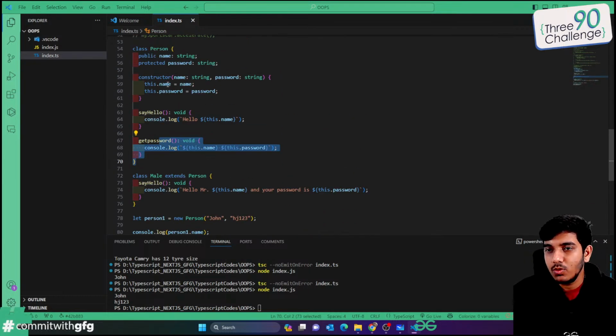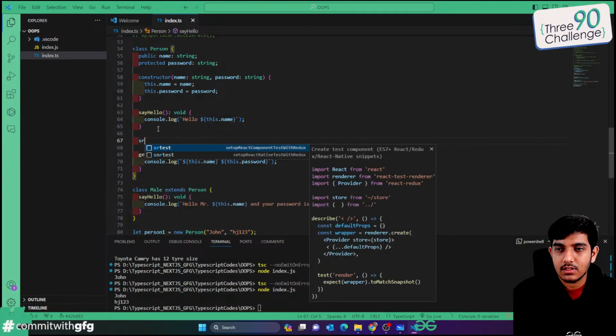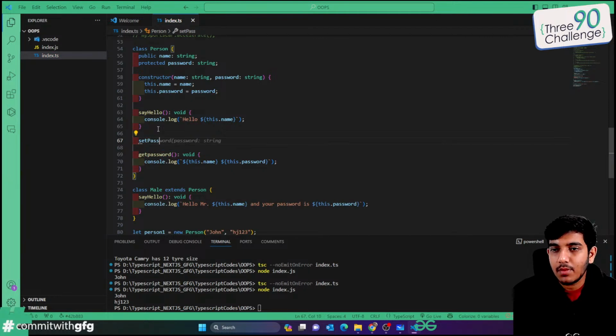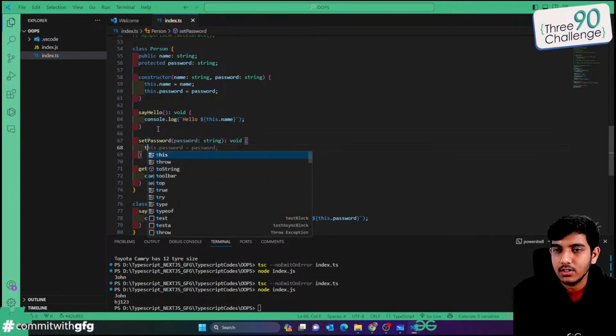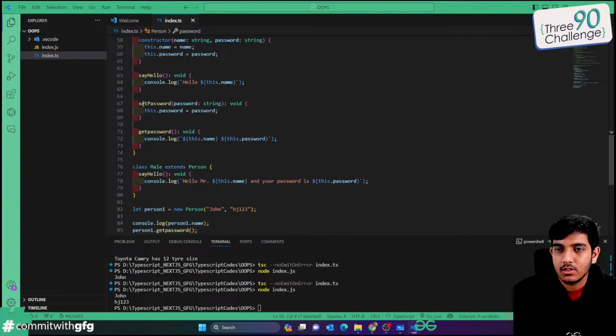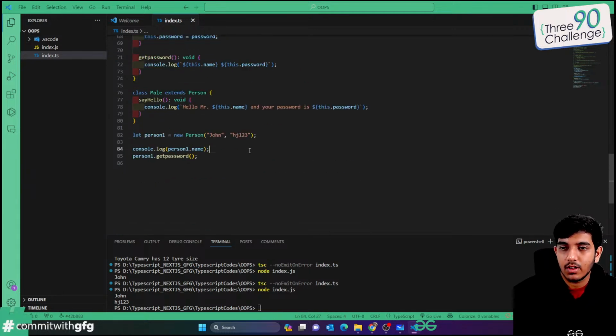You can use methods to get the properties. Similarly, if you want to set the password, you can use setPassword. If you want to update the password, you use setPassword, and this would help me set it: this.password equals password. I can easily set the password this way, but if I want to set the password directly, it's protected. I can't change it, but if I call this method, I can do this. So let's try this.